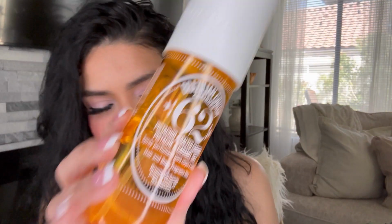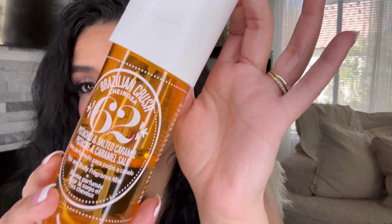And my husband, this is like a sexualizing fragrance that I don't know what it does to men, but it does something. So if that's your goal, girlfriend, go ahead and pick this up, okay? Because Rochas 62, Brazilian Bum Bum, okay? You've been warned. Girl, I warned you.